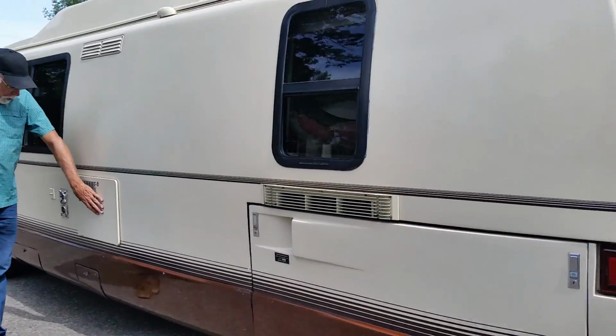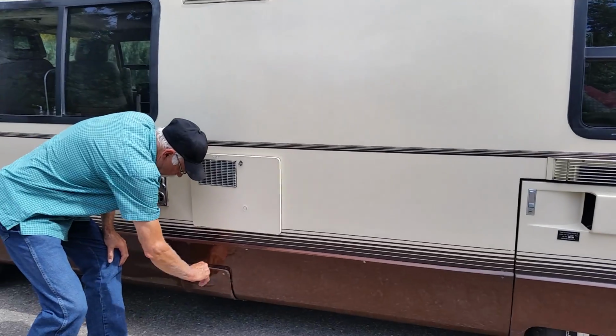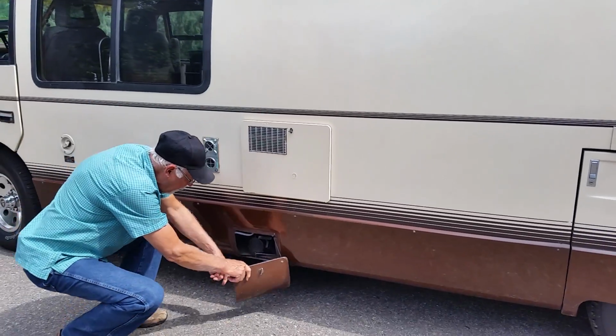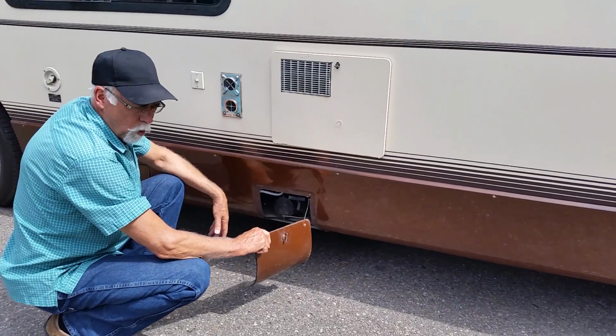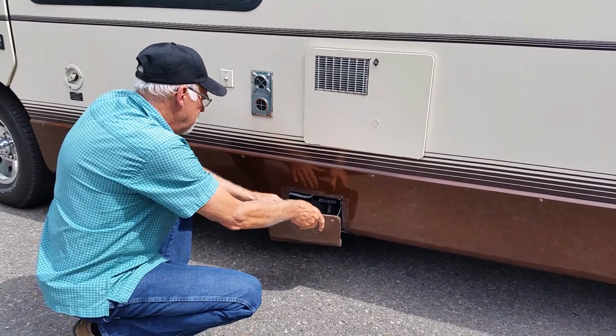We've got a hot water heater. If you need it, it's propane driven. We've got the sewage access dump, and this has like a 20-gallon tank, and it mixes both the gray water and the black water.